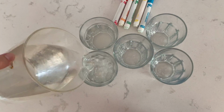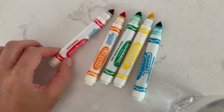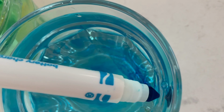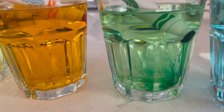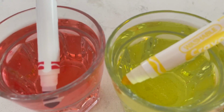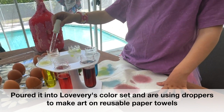Next thing is going to be saving your dried up markers. So basically what you're going to do, instead of tossing out all those old markers, collect them, and then you're going to get some cups of water, and from there it's going to suck out any leftover ink and make the water that color, and then you get to do tons of different activities with this. You can add bubble solution to it and do some of the bubble play that I mentioned earlier. You can get cotton balls and dip them into the different colored solutions to make a rainbow art picture or some other picture.